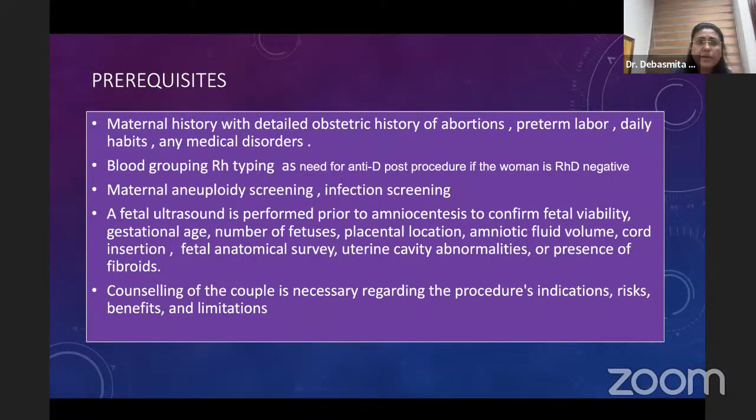The most important thing we do in our clinic is maternal history. That is very important. We detail the obstetric history of abortions, preterm labor, any medical disorders, because these are very important to rule out the genetic causes, definitely, how much it is related to other things, but also whether your procedure is going to be successful or not.